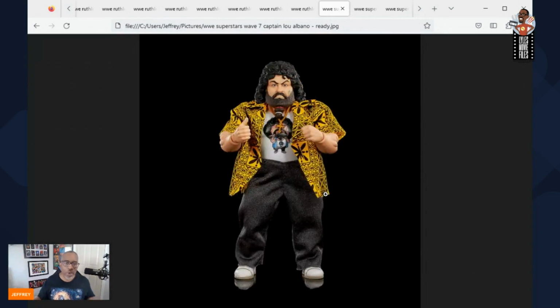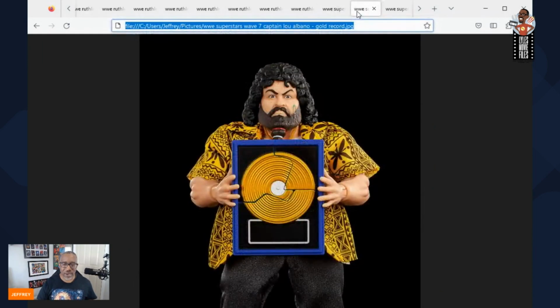So when we get the elite version of him, maybe the ultimate edition, because he seems like somebody that would make sense in the Coliseum collection, if we don't like the attire that he's rocking, we can actually just take these parts off for the most part and slap them on to that figure. And I love that he comes with a gold record, and that's when Roddy Piper cracks this over his head.